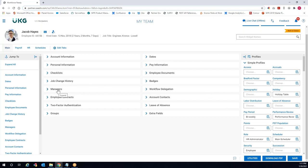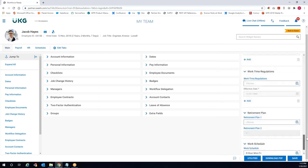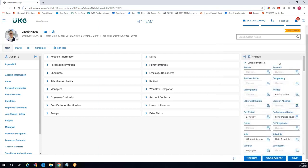And seeing that data together at the same time is really helpful, as opposed to clicking around to the different places to see it. So as you can see, the profiles widget is now exposed. It's not within the dialog that it is currently in the new look. It is this panel here.